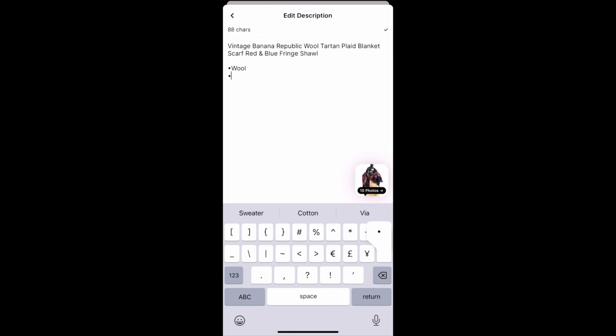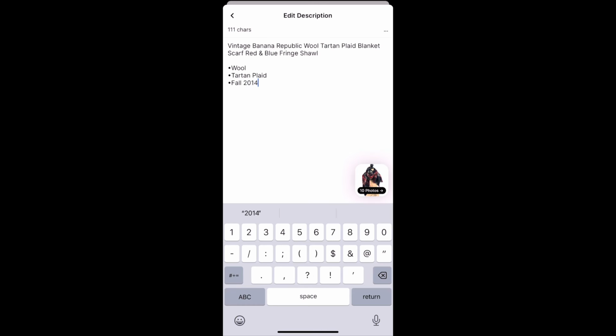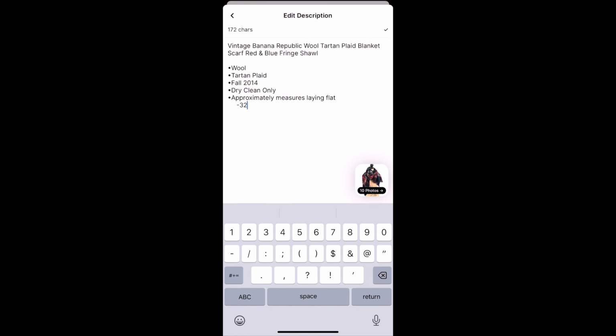Now I'm back into the description, and I'm just putting in whatever I normally would add for a listing if I'm doing it on my own. You know, the main details that you would include: your fabric, your pattern, any other pertinent details. This is dry clean only. Your measurements. I always add smoke-free home also. I do add measurements to everything. And then when I'm done with this, I'm just going to hit the back button and it'll automatically save.